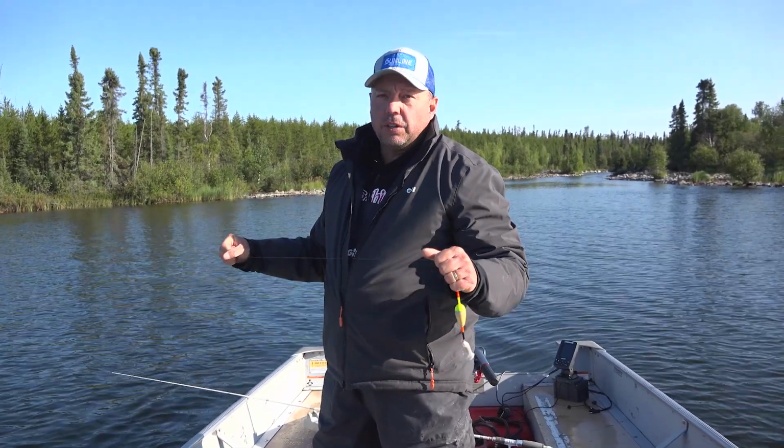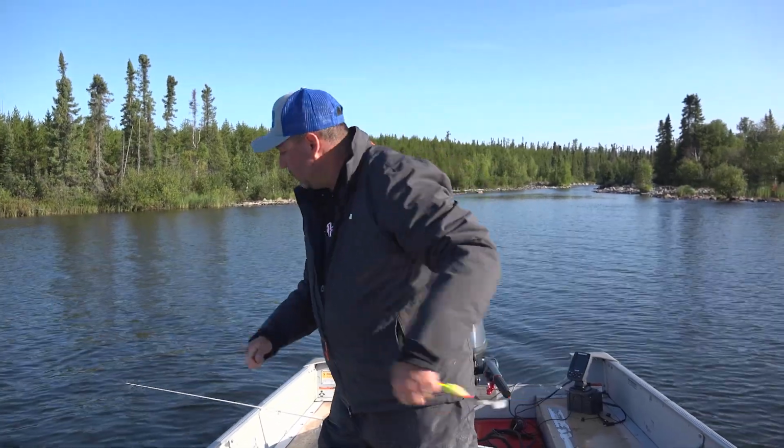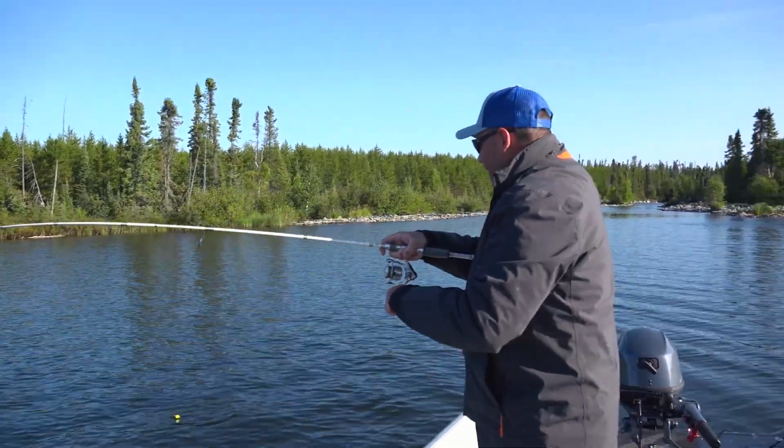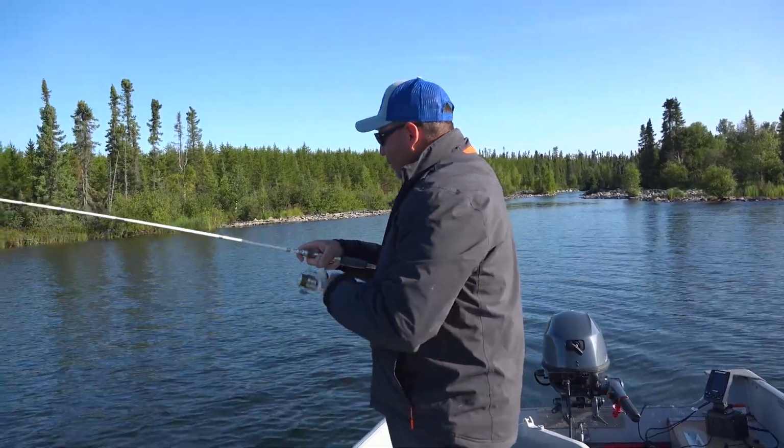Again, it's not just for rainbow trout or any trout species. Bobbers are great for walleye as well. Man, it's a lot of fun. I get just as excited when that bobber goes under as I did when I was 6 years old.